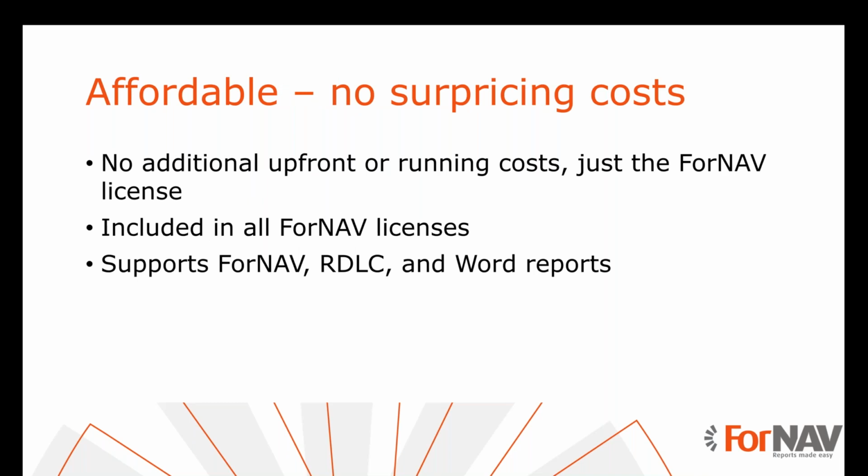When we had to look at the pricing for this, we said, well, why not just include it in the ForNAV license? So for all types of ForNAV licenses, the direct print that we will show you today is included. There is no additional licensing cost. There's no additional running cost for using the direct print. And this also goes if you want to use this for RDLC and Word. Then you simply buy a ForNAV license and then you are home safe, and there will be no surprises on top of that.